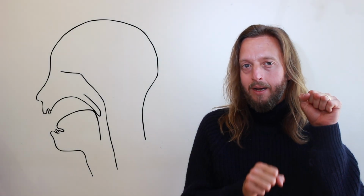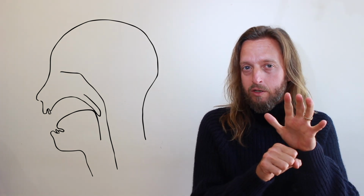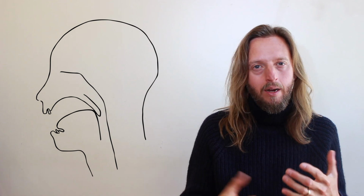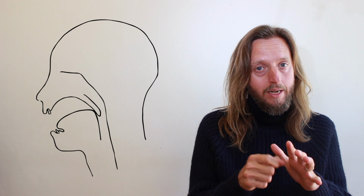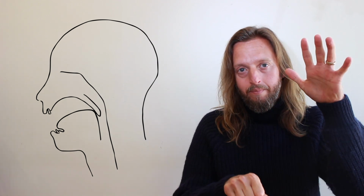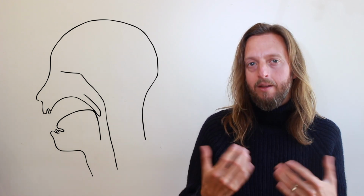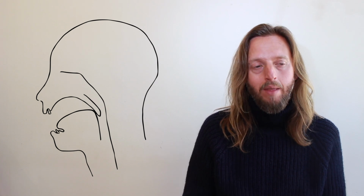So when you say the word song, you may not notice this, but the back of your tongue is coming up in the back of your mouth, and then it closes against the back part of your palate, what's called the uvula. So it sounds something like song. Now, what you then do, maybe, is that you go songg, and you bring the back of your tongue down. That's when we hear the G or the K sound, what I call a hard G.